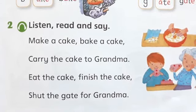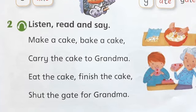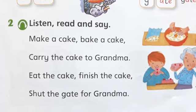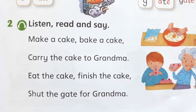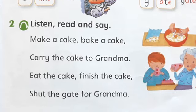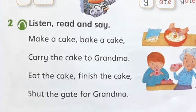Phonics. Listen, read and say. Make a cake. Bake a cake. Carry the cake to Grandma. Eat the cake. Finish the cake. Shut the gate for Grandma.